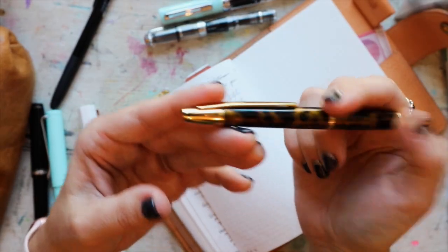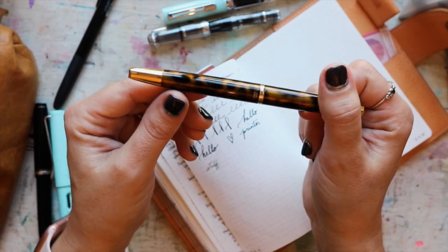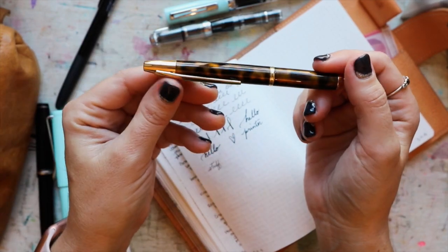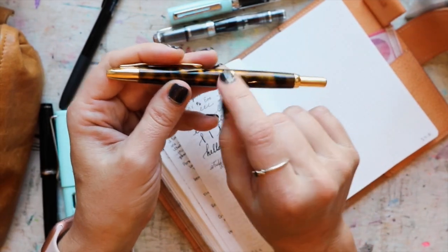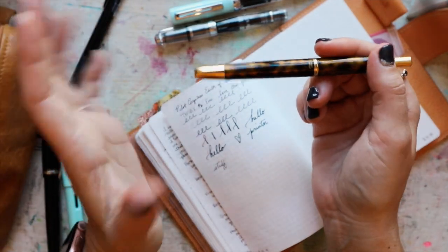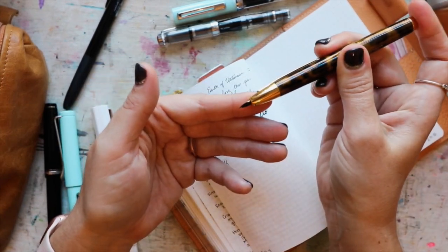This is just the coolest pen. I'm so excited to have this in my collection. Several people have asked me where they are, and I think there might be one or two still out there for sale. I went on eBay and it's getting harder and harder to find this color. There's a blue one that's got the mottled whatever. That one's everywhere on eBay, but this brown, this goldy brown color, that is getting harder and harder to find.